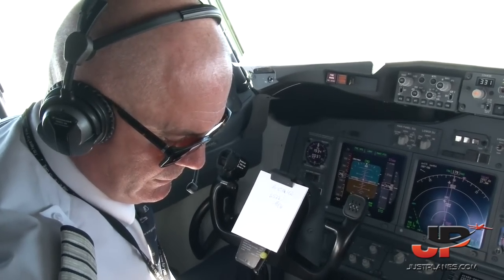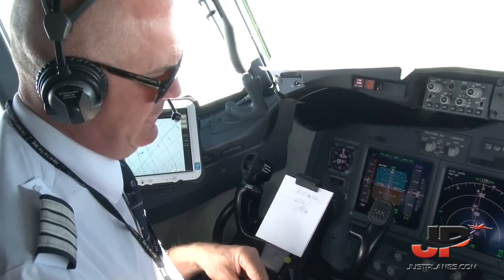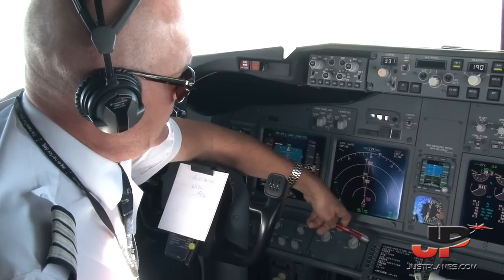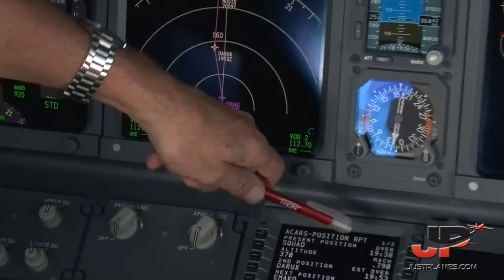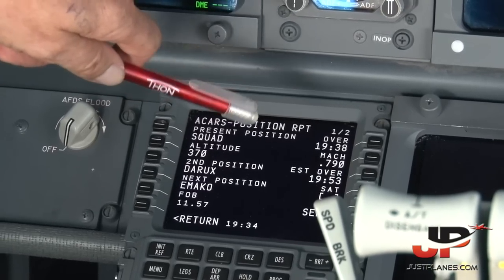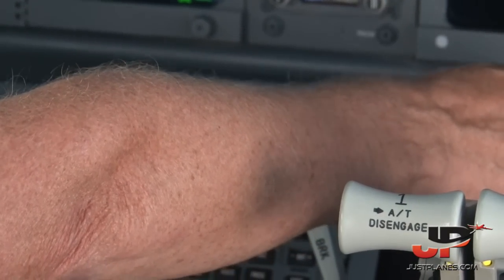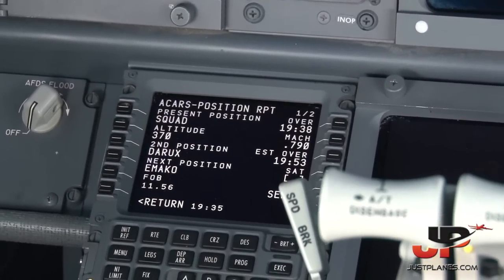Well, I checked in with New York and told them that we were going to do the position report overhead SQUAD on this frequency, on the HF. And on the ACARS we have a position report page, where we put in the details, in the same manner as what we are going to say. This is the SQUAD position at this time, 1938. Flight level 370, and we are doing Mach 0.79. Next position is DIREX at 1953, and EMARCO next. And we also say how much fuel we have remaining. That's a normal position report for this kind of operation.